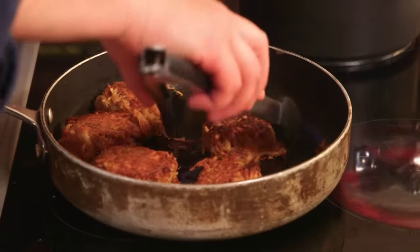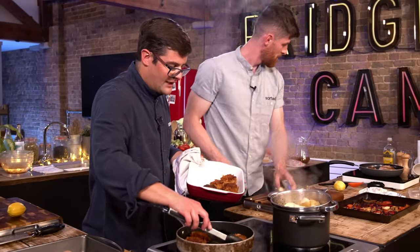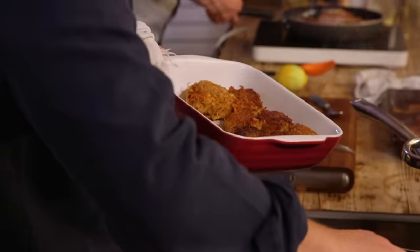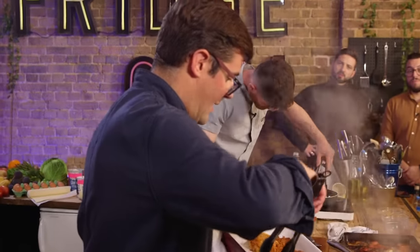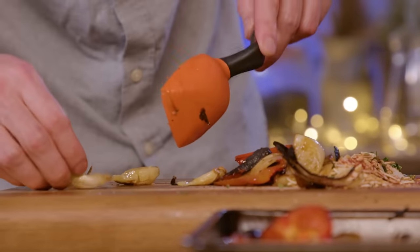Little rosties. Oh, they look good. Now, they're almost cooked. I'm just going to finish them in the oven to cook through. And because if anything, they're ready a bit early. I was too quick. So I've chucked in a couple of garlic cloves with this to roast off. So I've put one in my mash and one in the sauce.